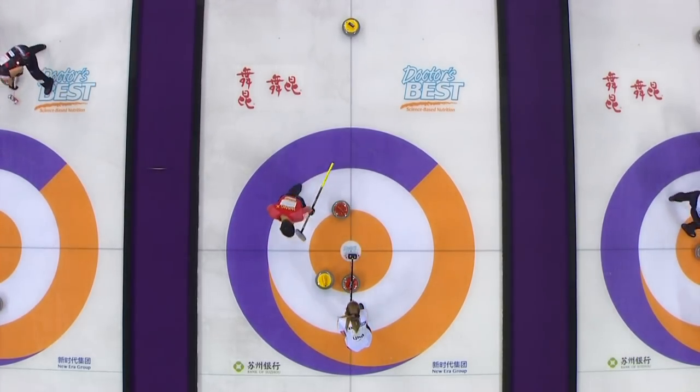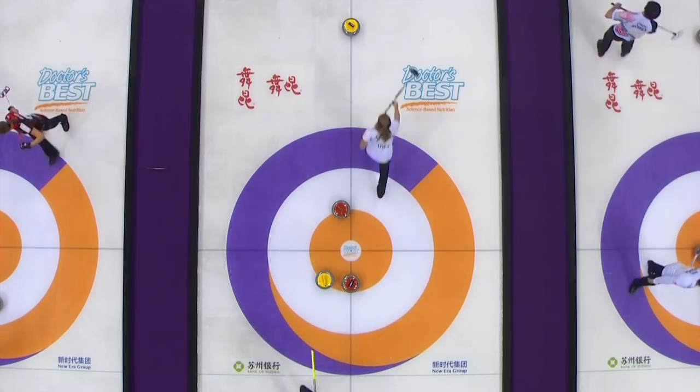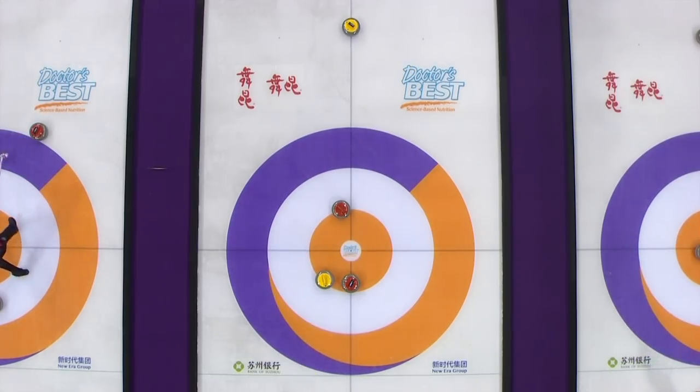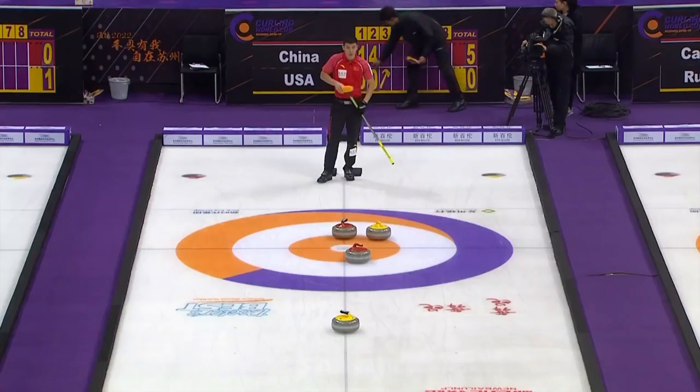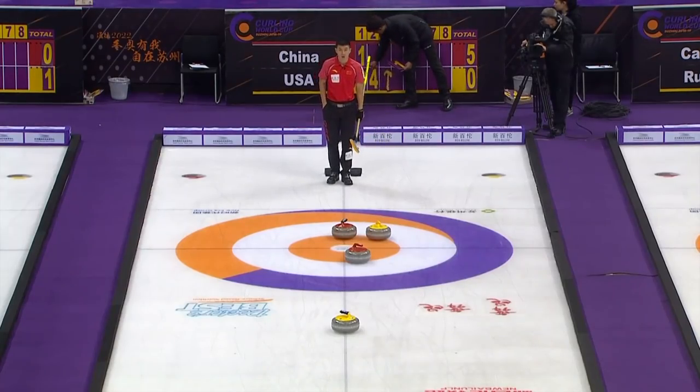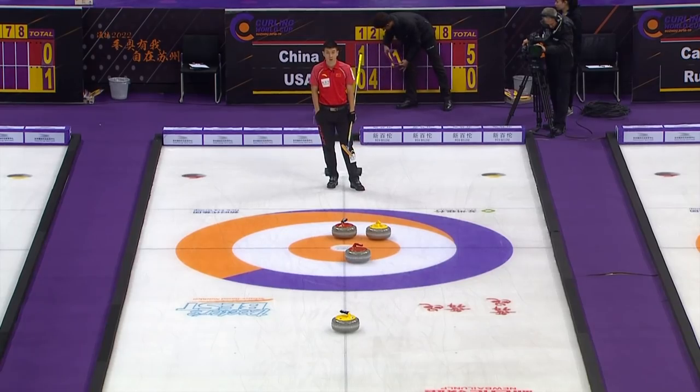It's in a pretty good spot for Team China. Top of that orange 4 foot circle. Controlling the path to the button on the outer inside. Sorry, what is that? Oh, yeah, okay. She likes it.